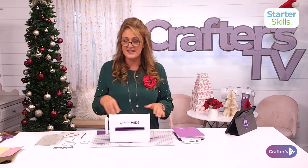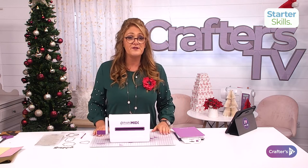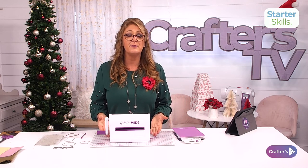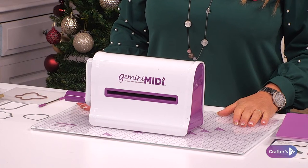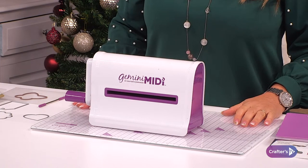Right, now I'm over here. Look at this, it's magic. I've got magic fairies working behind the scene, and they've set it up. So what they've done for me is they've set up the Gemini MIDI for me. So shall we have a look at what you can do with that? So here we go with the MIDI machine.